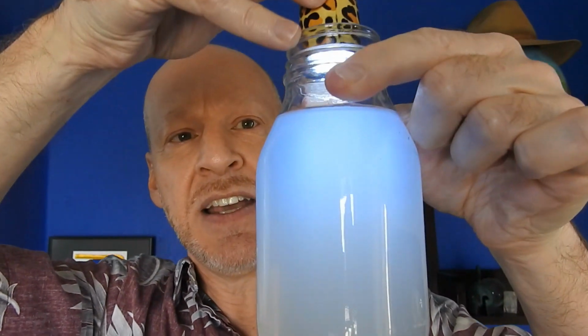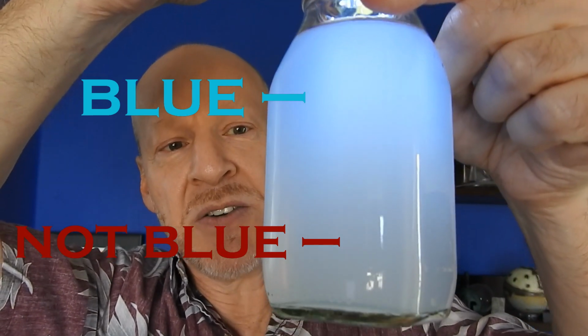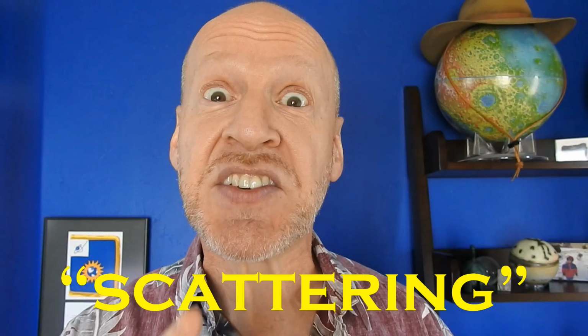Now what I have here is a jar of water. I mixed a little bit of milk in it, just a few drops, and you can see that it's cloudy, whitish, right? Well, if I take a flashlight, turn it on, and shine it in, watch what happens to the light. Wow, look at that. See that? Near the top, the light looks blue, but near the bottom, it's yellow, reddish kind of, right? What is going on? Scattering.